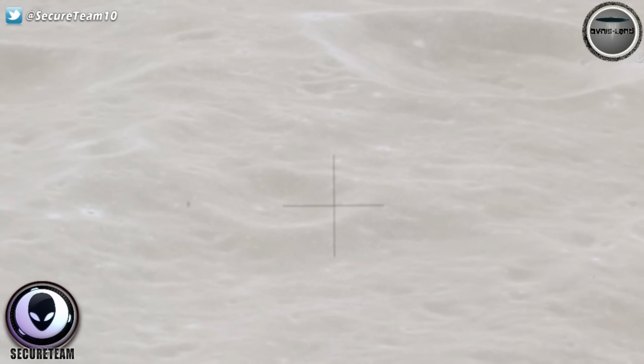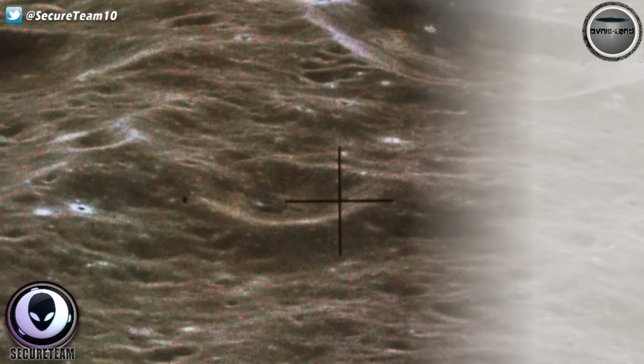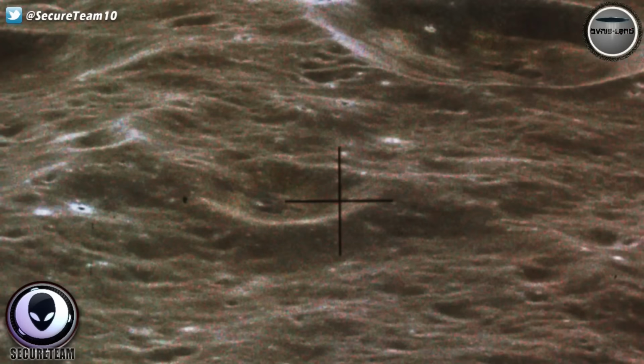And now we'll go ahead and bring back in the contrast, lower the brightness a bit, and show you what this photograph would have originally looked like as the astronauts snapped it while they were flying over the moon. And just look at the difference here. Look at the detail that you can now see. It's like night and day. So now I want you to look in this crater.